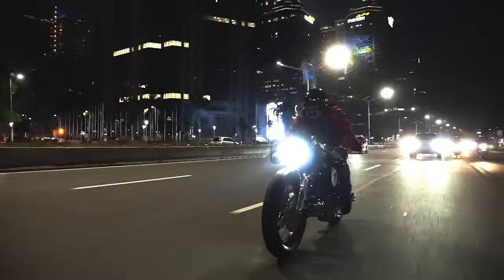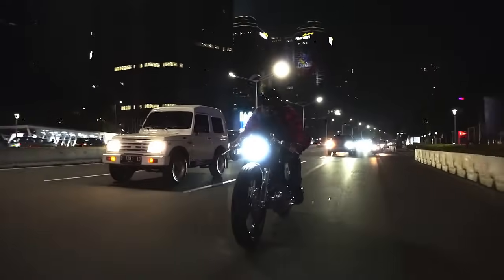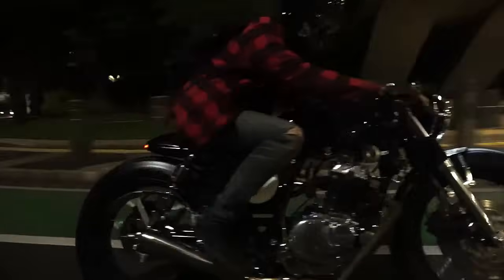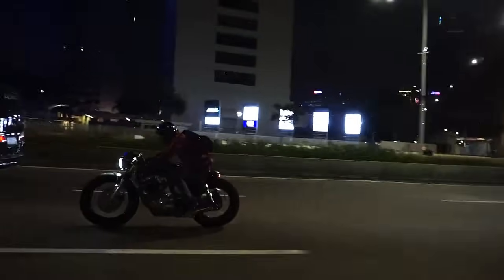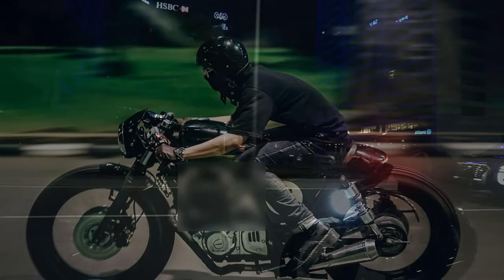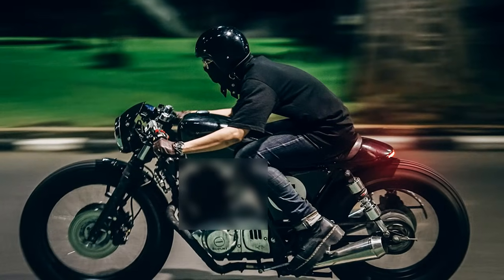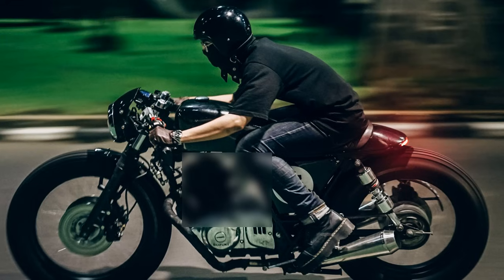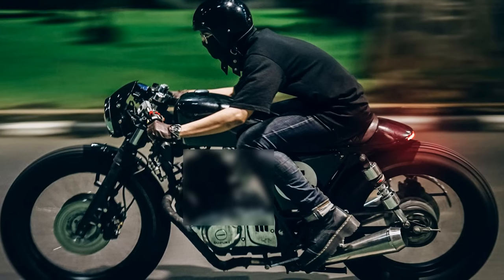So, what do I mean with the biggest small cafe racer? It means exactly what is written. Because this very cool Suzuki looks much bigger than it really is. If I disguise the engine section, you can easily think that this is probably a 750 motorcycle. But we will get to that in a minute.